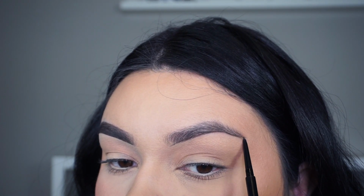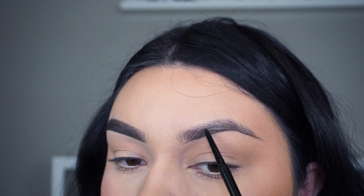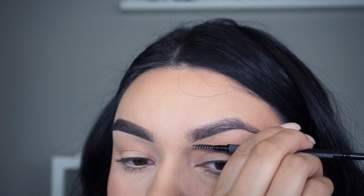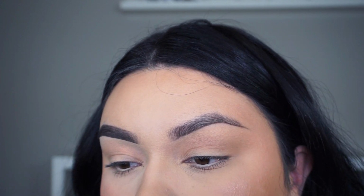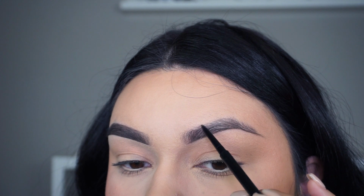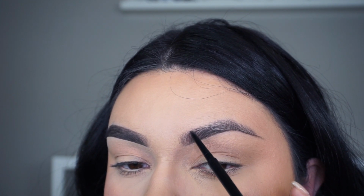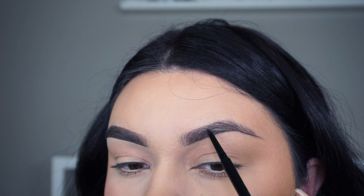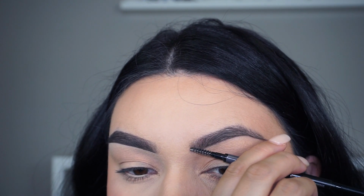So what I'm going to start off to do is do the exact same thing as we did with the contour brow. I'm going to go ahead and just outline my brow, use my spoolie, hallelujah, it has a spoolie, and then I'm going to start to flick the product upwards and then use my spoolie again. So whenever I apply some product, I use my spoolie to spread the product out. And I love using a pencil, you guys, because especially if you already have a really full brow and you just want to fill in the sparse areas, I absolutely love a pencil for that.